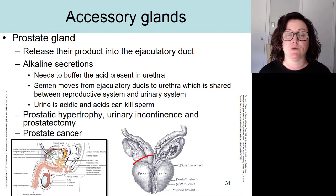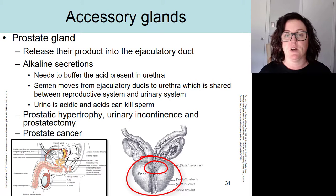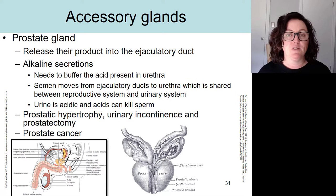Like the seminal vesicles, the prostate gland also releases its secretion into the ejaculatory duct. However, the function of this secretion is different. The prostate gland is producing a very alkaline secretion, and this is really important because the alkaline nature of this secretion will buffer the acidic nature of the fluid inside the urethra.